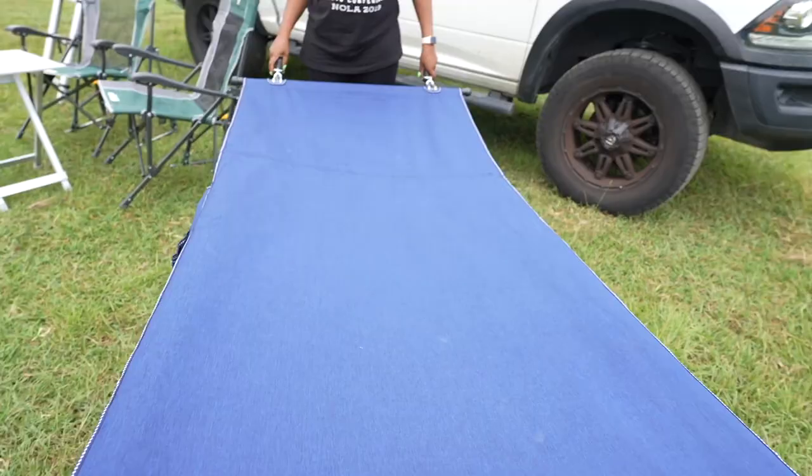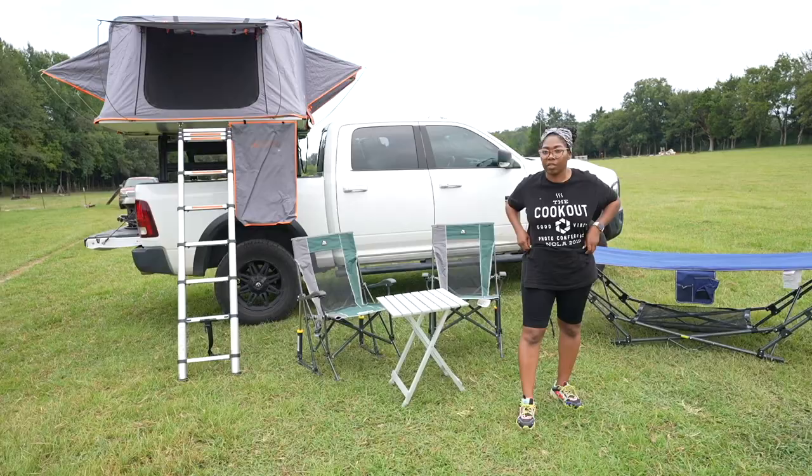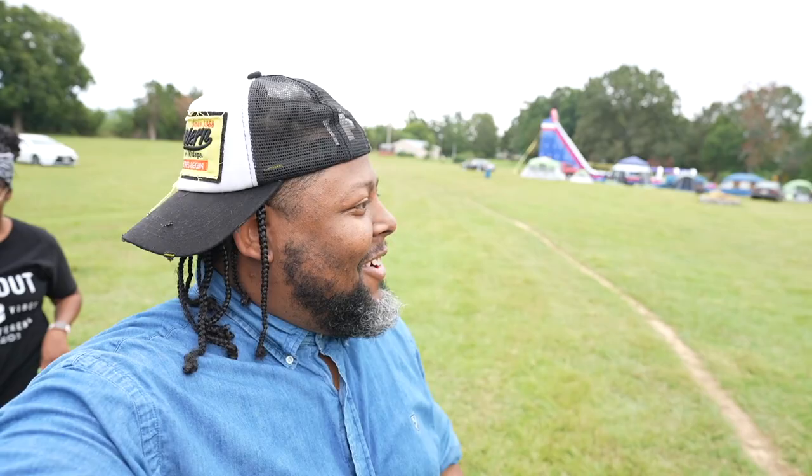Yeah, bro. There it is. We got the tent set up. Woo! Now we looking official. We looking official. Oh, we looking official. Yeah, man. So I think that's it, guys.